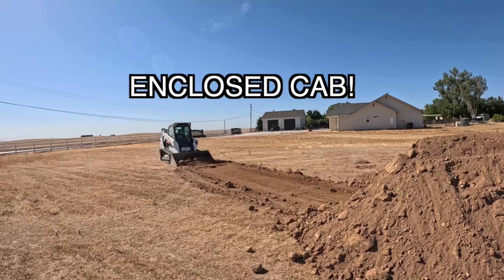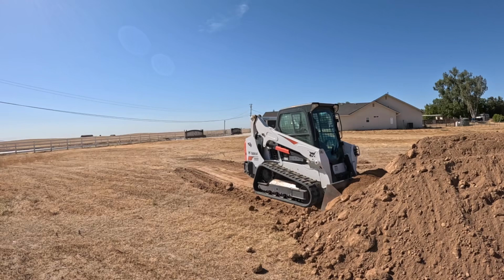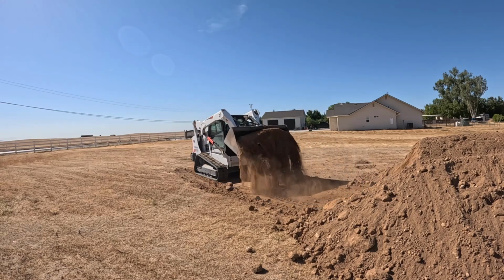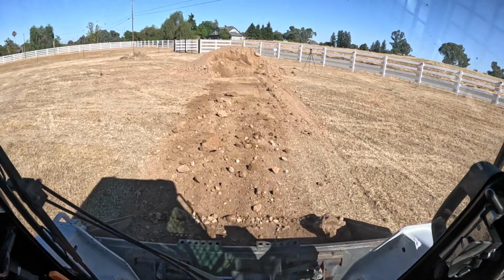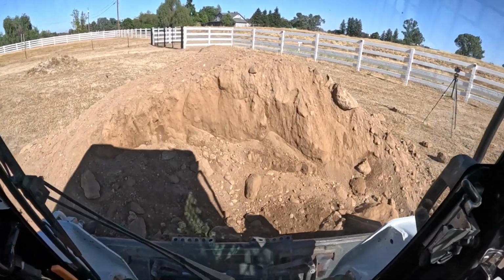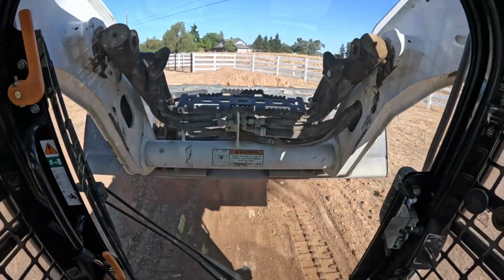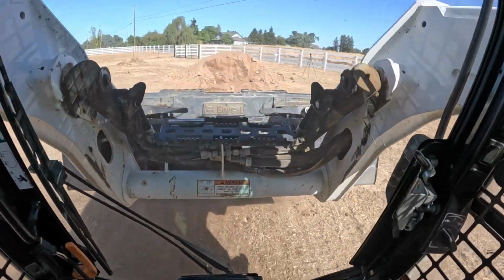See all that dust coming off me? That's for one bucket load. Imagine all day long. Would you look at that? Just look at it. See, no dirt in my neck fat. I mean, phew.